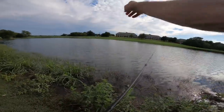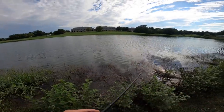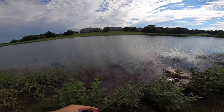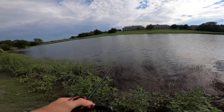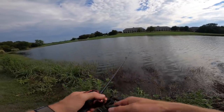This fluke, I should probably not even be casting it out as deep. Probably just kind of work the bank a little bit. See if I can't find something that wants to munch out here in the shallows where a lot of the bait fish hang out. It's not gonna sink too fast, so. There we go. Let that sink a little bit, start working it. Always wanna pop it on slack line so it's got the erratic movement. Don't wanna necessarily reel every little bit of slack in.